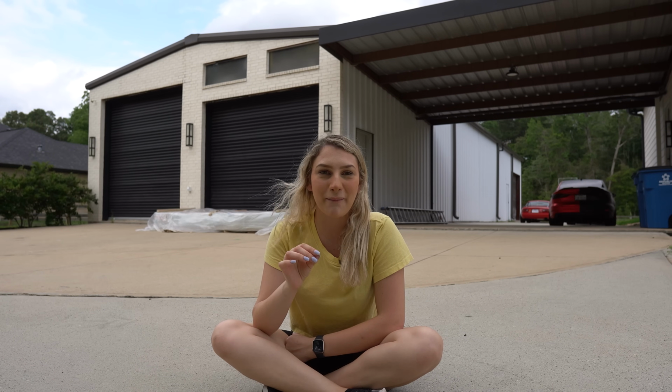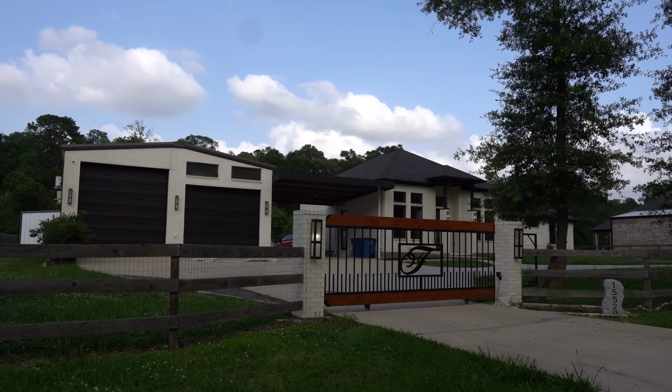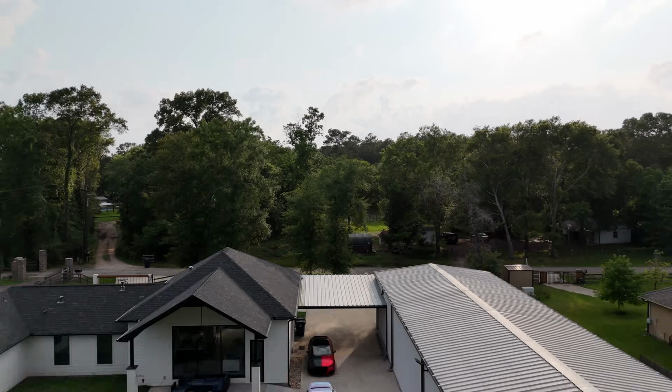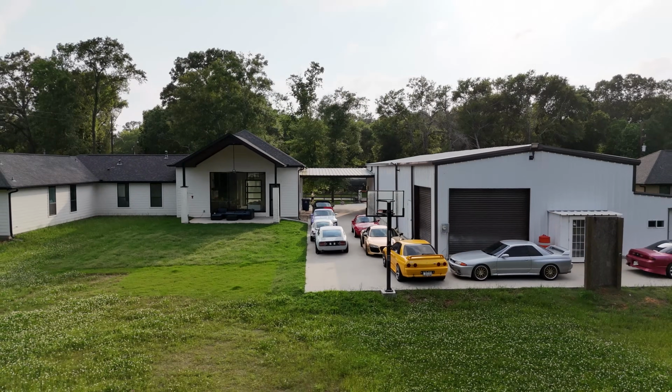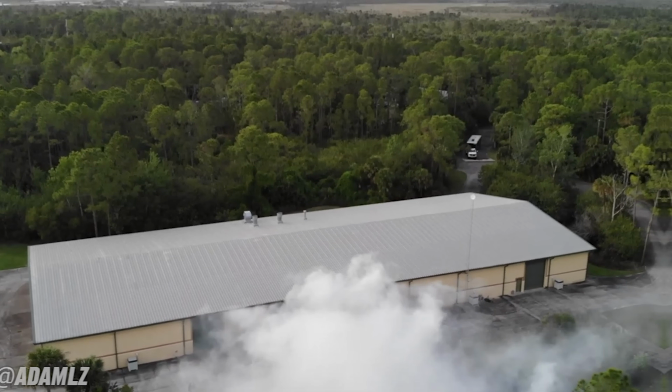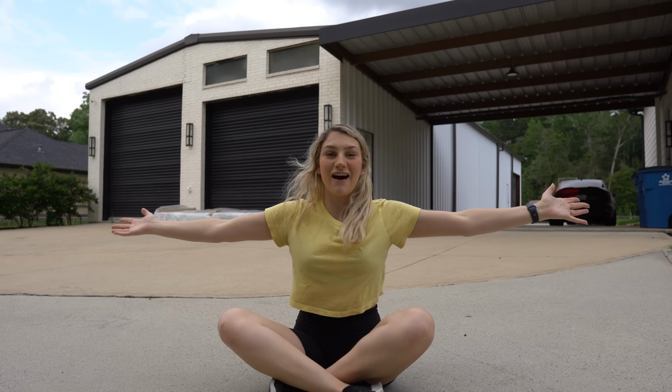I fell in love the first second I stepped onto the property, as if the photos didn't already convince me. And within that same week, without touring any other houses, I put an offer on the house. It's honestly been a dream of mine to have your house and the shop on the same property, almost like a compound. And as y'all know, Adam LZ has one of the coolest compounds out there, and that to me is the end goal. But here, I have my mini compound.